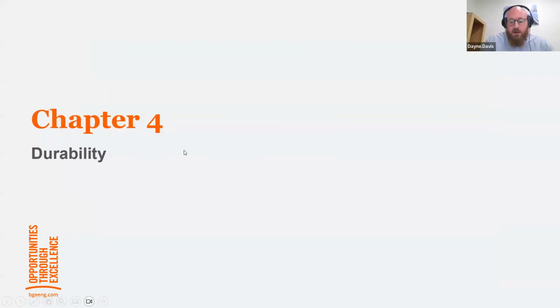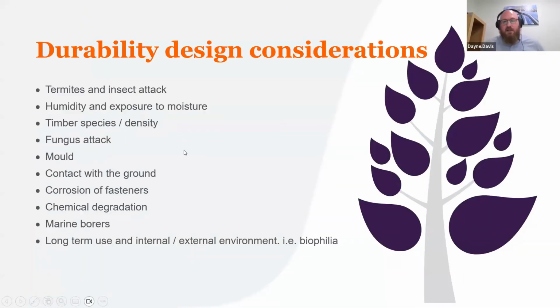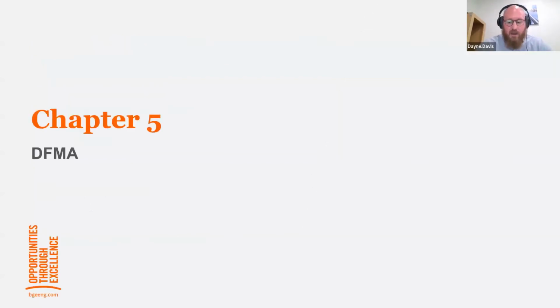Durability. Of course, when you're dealing with timber, you have to think of durability. We want this building to last for more than 100 years. So we had to think about termites. We had to think about humidity, density, fungal attacks, mold, contact with the ground, corrosion of fasteners, you name it. We've had to think about it in our design. But again, this is part of a timber building, very different than concrete. It's just something we had to consider in our species selection and our connection specifications.